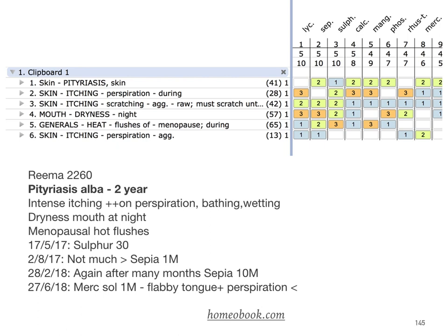Skin itching, scratching aggravates. Raw, must scratch until it's raw, she has to scratch. There are 3 rubrics: until it's red, until it bleeds, and until it's raw. So select the exact rubric. That rubric is available even in cancer repertory.